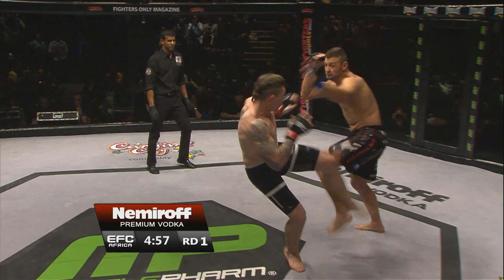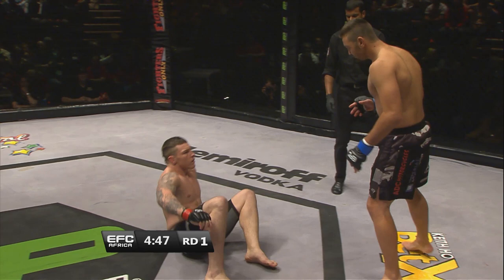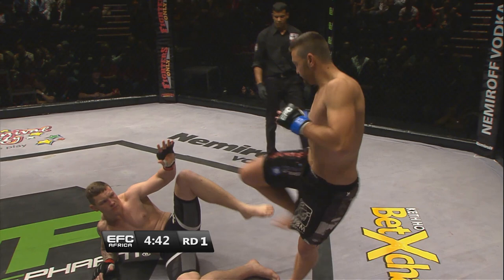Van Heerden in the black shorts. Drotschie in the white and black. Drotschie quite happy on the ground. Very, very happy on the ground. He had a slip with an inside leg kick and he hasn't really made an attempt to get it standing. He's made his intentions clear. He would love to keep this fight on the ground.